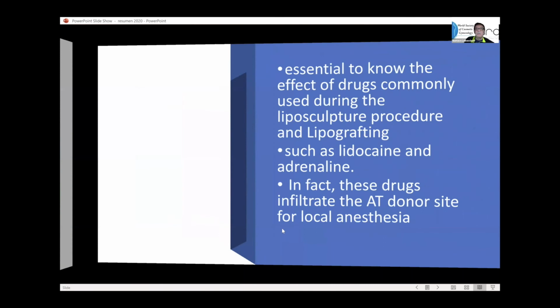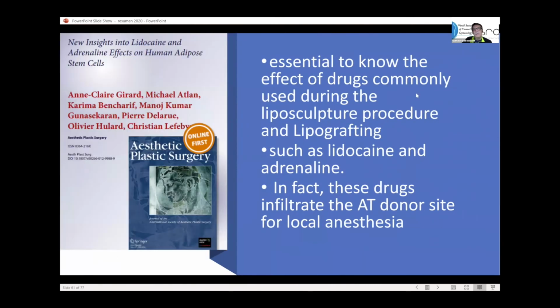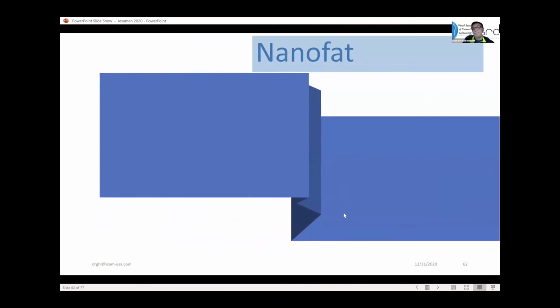This is very important. And again, it's important to know the effect of the drugs. This is why it is important to remove lidocaine, because lidocaine kills the fat cells. So in the first hour, we need to clean all the lidocaine to avoid losing the fat cells for our grafting.